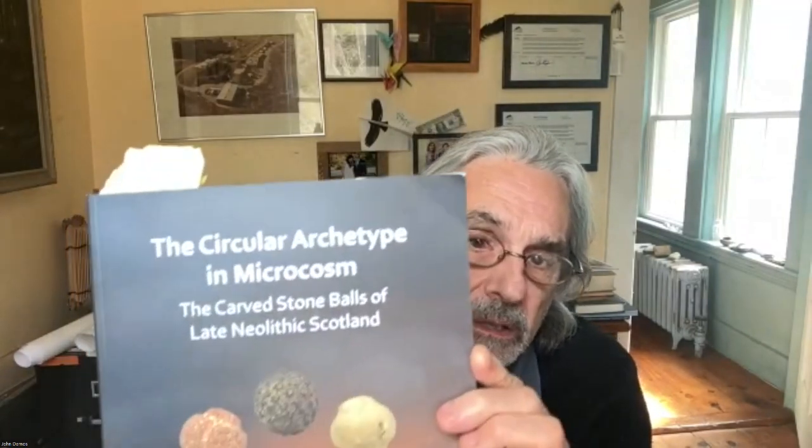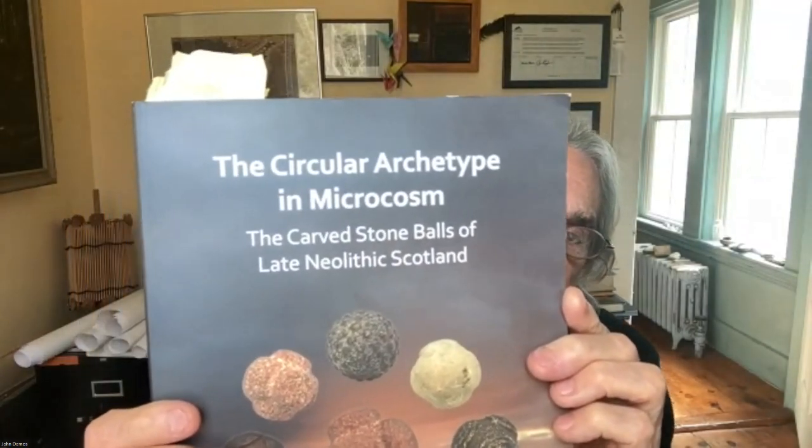And I found this wonderful book, which is on the Scottish stone balls. There have been about 400 to 500 of them discovered, largely, almost entirely in Scotland. There are petrospheres that are found all around the world, stone balls that are about that size. But there are a few of these carved stone balls in England and a few in Ireland and one in Norway that are known of. And they started finding these back in the 19th century, or I believe earlier. And nobody really knows what they're for.